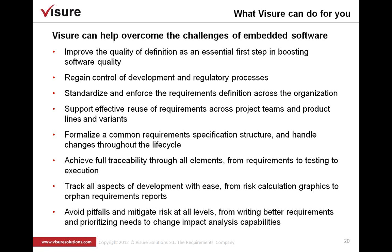Being able to formalize the common requirement structure and how the changes are going to be managed on those projects. If you have engineers going from project to project to project, how great would it be to have the same requirement structure used throughout those projects. Achieve full traceability through all elements, from requirements to testing and execution. That's our goal, really, is to help achieve that full traceability.